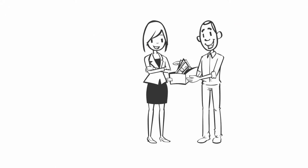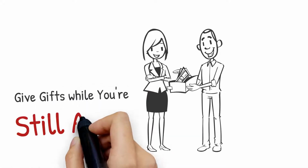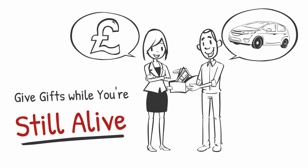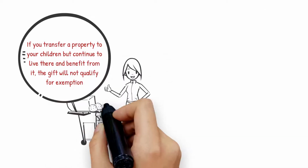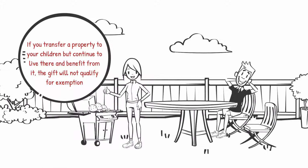One way to reduce your inheritance tax bill is to give gifts while you're still alive. However, it's important that the gift is given outright, otherwise it could fail for tax purposes. If, for example, you transfer a property to your children but continue to live there and benefit from it, the gift wouldn't qualify for exemption. If you're considering giving any large gifts, it's important to seek advice from a professional to make sure you're getting the most from the allowances you are allowed.